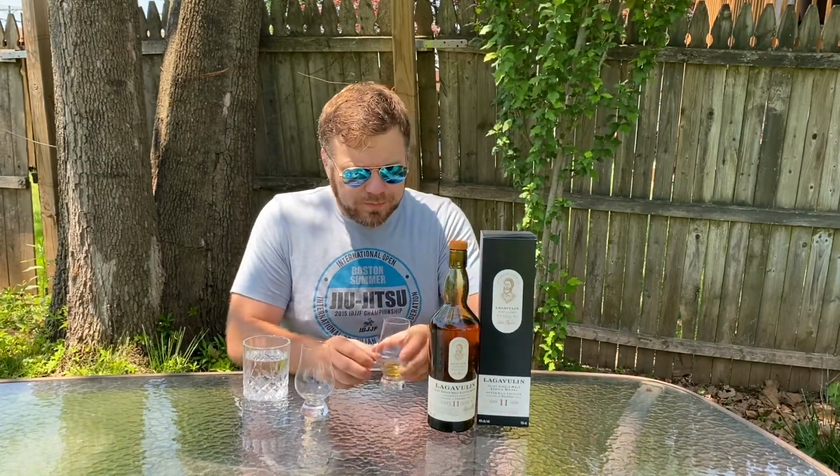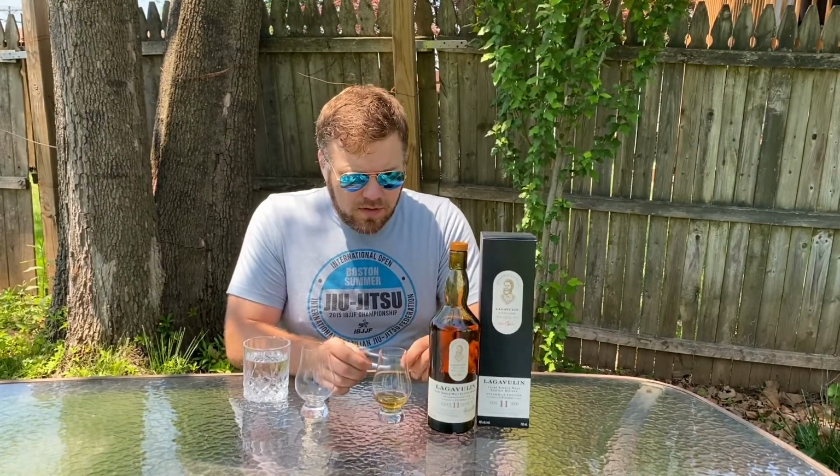It's beautiful, very drinkable. Nice oily texture to it. I mean, Lagavulin's always been a high quality Scotch whiskey. I'll wait for this truck to pass. But this is just a beautiful addition that Lagavulin came out with. I'm glad Nick Offerman worked with them to make this edition, especially for a commemoration.